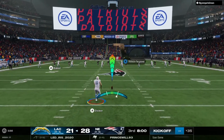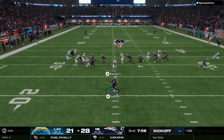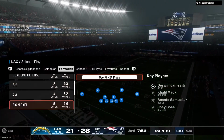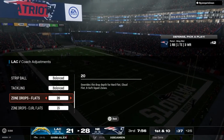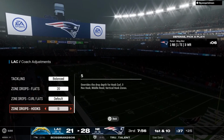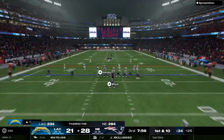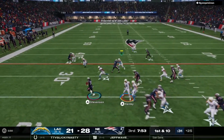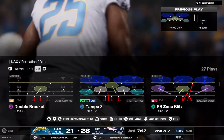Both teams ready to get back at it as we get back underway here on EA Sports. On the return, here comes Gibson. And he's brought down right at the 25-yard line. On first down, they'll start out with Stevenson. And he'll take this to about the 28. Junior Colson there to make the stop.